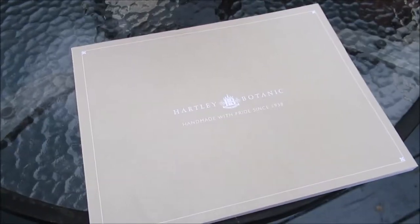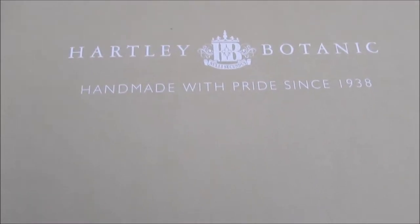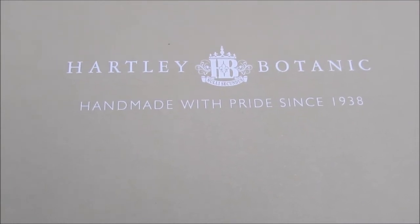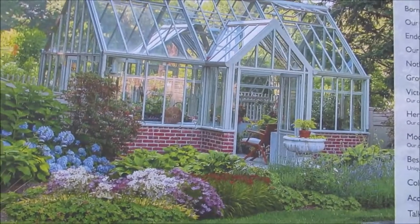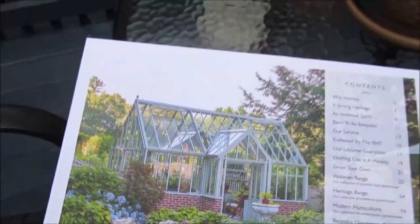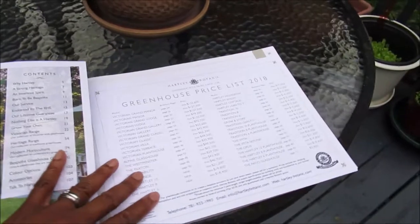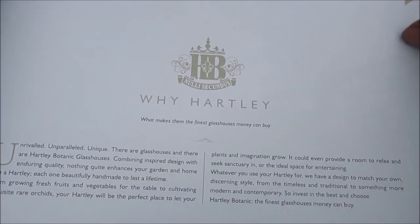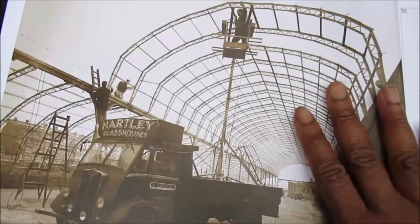Yes. Amen. I got this book from Hartley Botanic, Handmade Pride since 1938, and they make greenhouses. Look at that. Now, isn't that beautiful? That can make a girl dream. I think that is just so beautiful. I can see one of these in my garden. Those are just the prices. It's expensive, yes. But it shows its history.